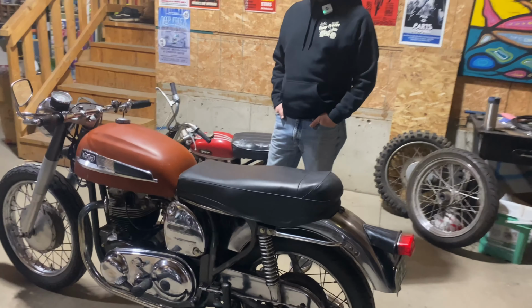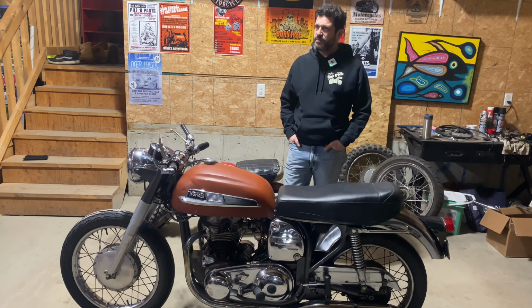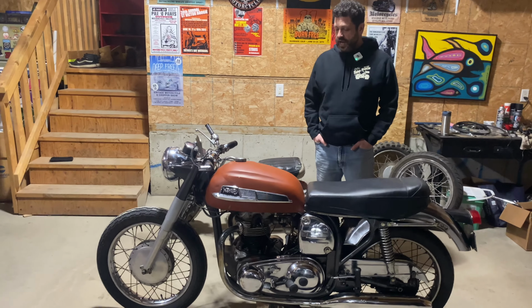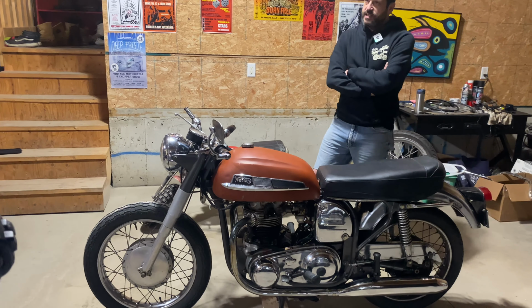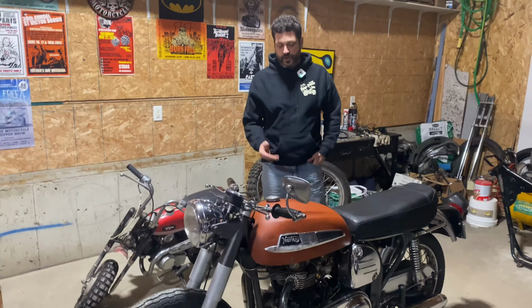I found this bike online from Wolfville, Nova Scotia. There's a place called British Cycle Supply, that's right, and he was the parts guy for British Cycle Supply. I believe his name was Dave Bird. He was working on this project, and he wanted to get rid of it because he found a BSA Rocket 3.